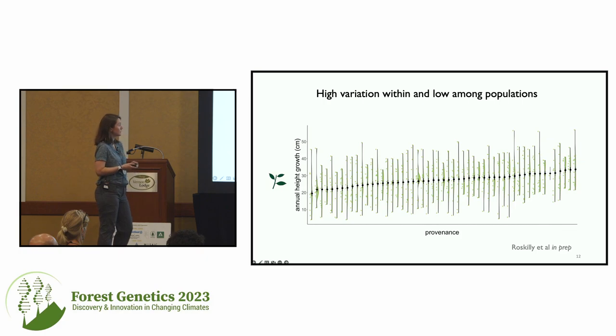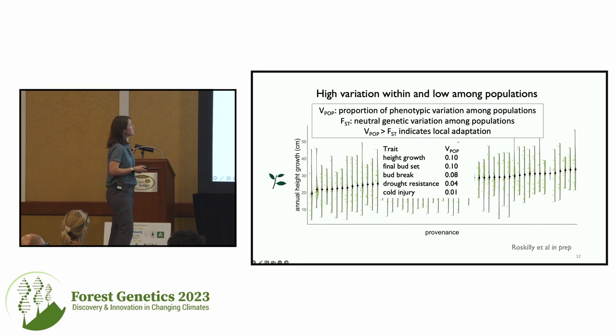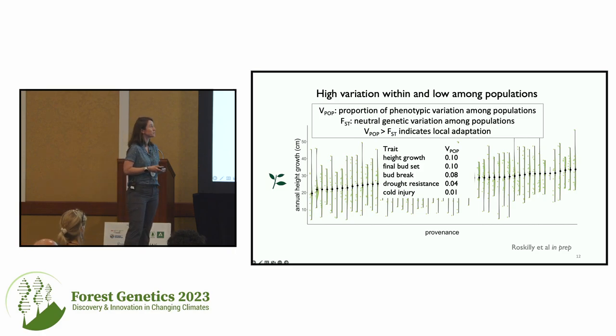So with the traits we measured, we found high variation within most of the traits and low variation among populations. So this figure gives you a visual of that with annual height growth and provenance on the X. In the green, you can see the within population variation, and the black is the among population variation. We use this metric, VPOP, the proportion of phenotypic variation among populations, to get an estimate for this. And we can compare that to FST that I mentioned earlier, which is the neutral genetic variation among populations. When VPOP is greater than FST, it indicates a signal of local adaptation in the trait.